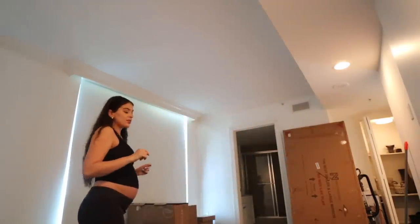Okay, so for now, the baby room is where we're putting all the packages as things arrive, because this is the last room we have to get done in this house, because we have a little bit of time.